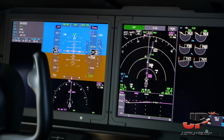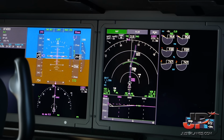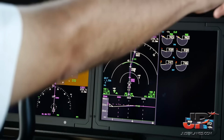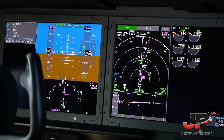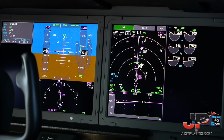FedEx 5040, level 390. FedEx 5040, radar contact, maintain 390, follow uniform Mike 677, OBNet. Uniform Mike 677 and OBNet for FedEx 5040.